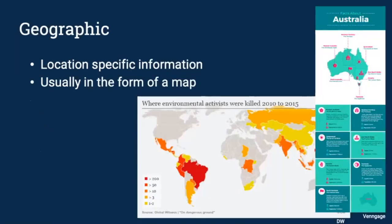You've got geographic infographics. So again, these are location specific information. They're usually in the form of a map, as you can see from the examples here. These ones are pretty self-explanatory. They might be information about a location, demographics, things like that you might choose to display in this way.